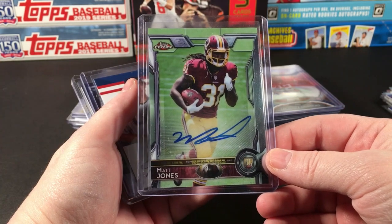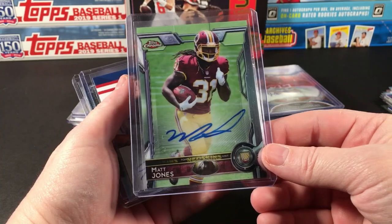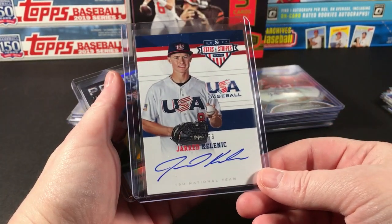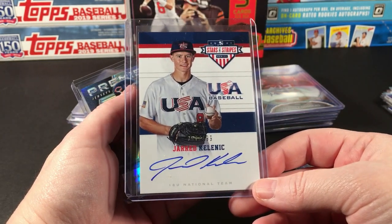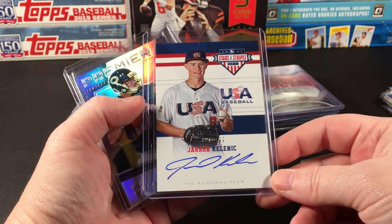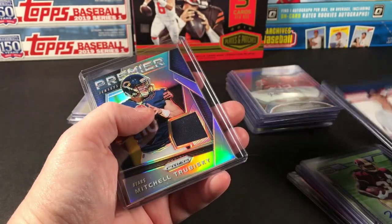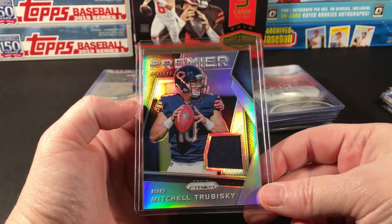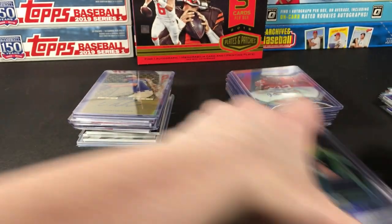So, shame on me. Matt Jones from 2015 Topps Chrome. Oh, Topps Chrome Football. I miss you so much. Kaepernick autograph, $4.99, on-card from Stars and Stripes. This was a weird card. It was released in the 2018 issue, but it's actually dated 2017. So that's weird. A Trubisky jersey from Prism. I actually had this for a while too, surprisingly.